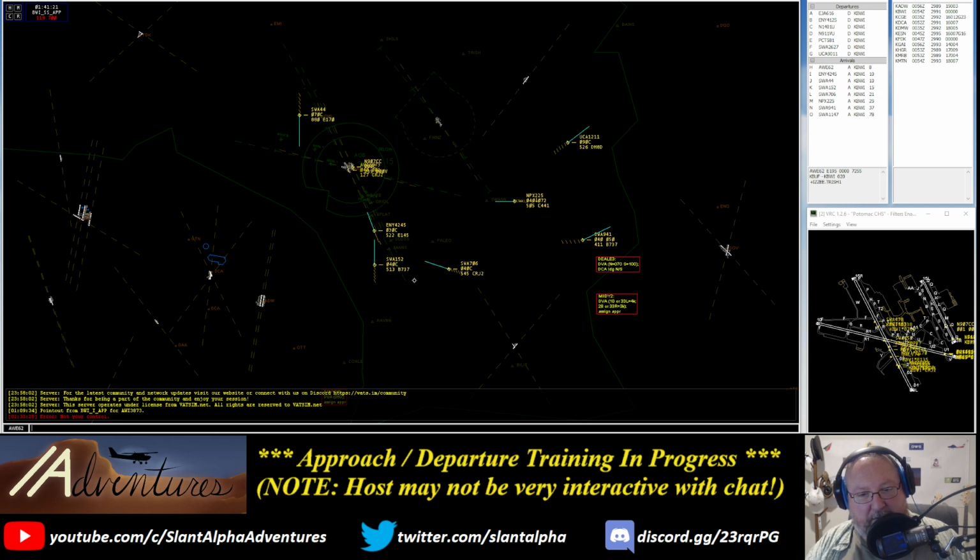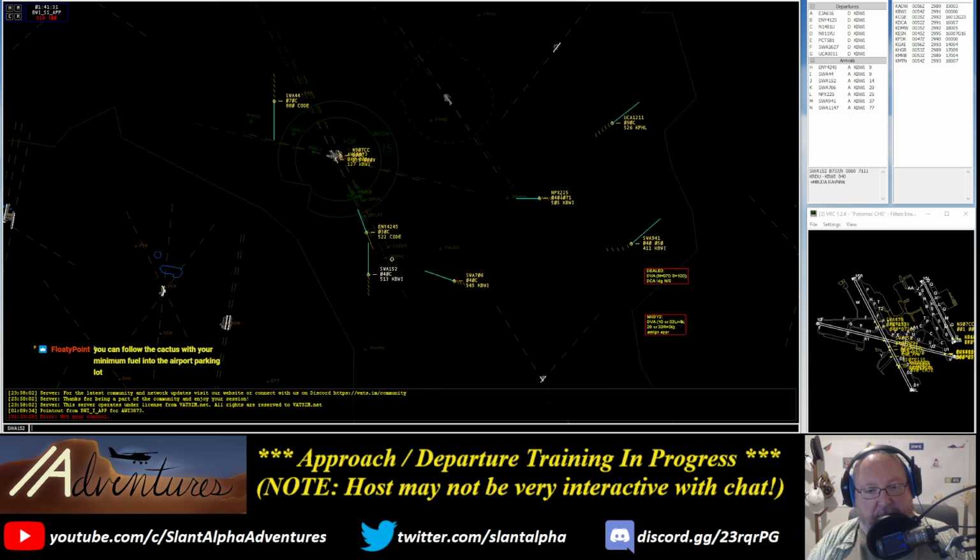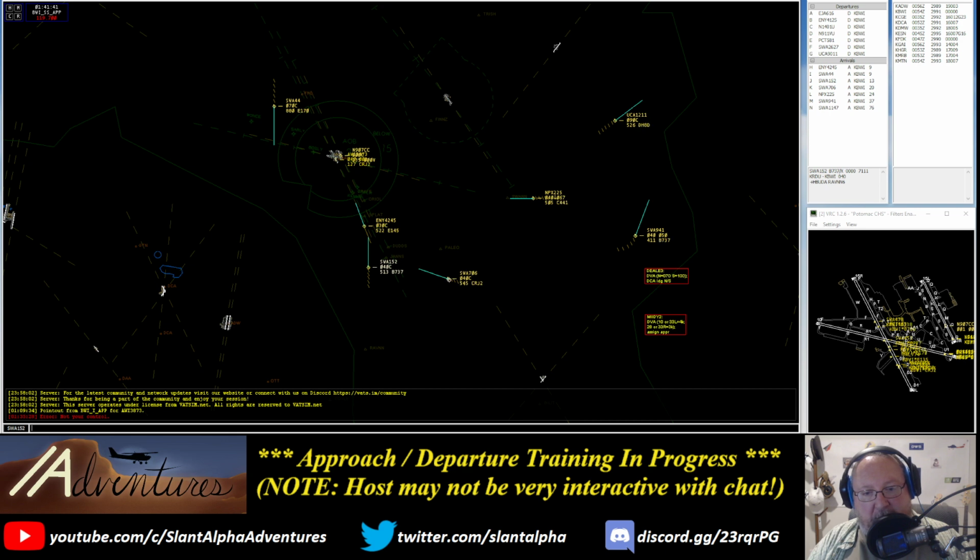Southwest 152, descend and maintain 3,000. Field is at your 11 o'clock, 15 miles, report in sight. Negative on the field, but we have this little guy inside in front of us, Southwest 152. Southwest 152, follow that traffic, cleared visual approach runway 33 left. Cleared visual 33 left, Southwest 152.